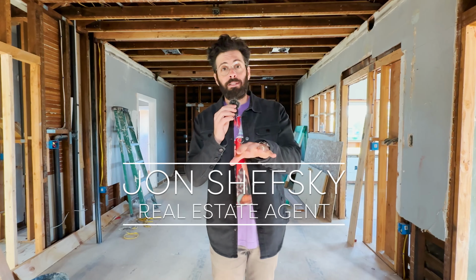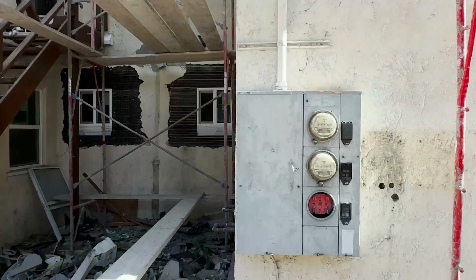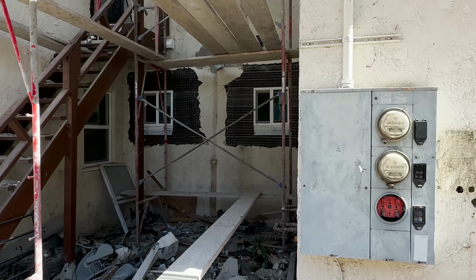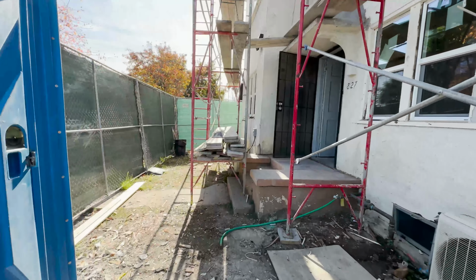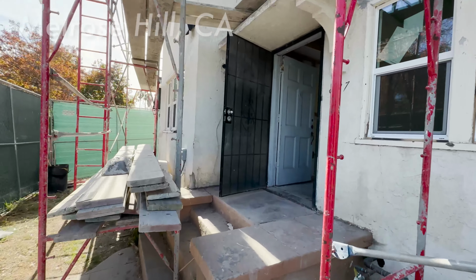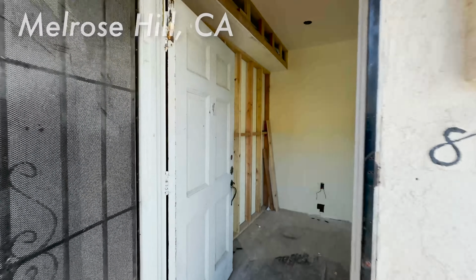Today, we're in Los Angeles, California, and I'm going to show you around a project that I've been involved in for 2 years that's getting close to getting completed. It's been a lot of changes with the local government, with real estate, but it's coming along really nice. I'm really excited to show you guys around.